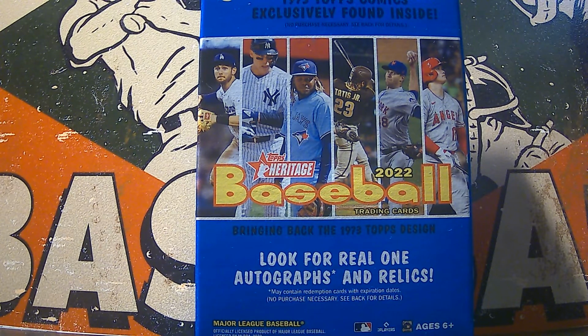We're going to open this box of 2022 Topps Heritage Baseball.